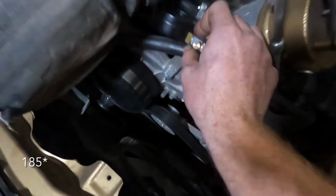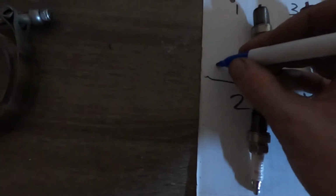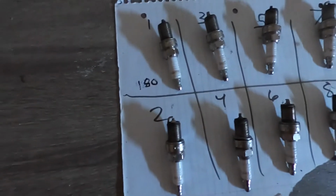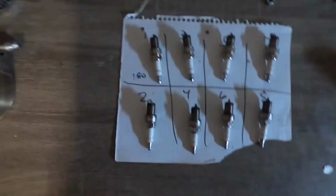Well, that's good. 180 is definitely a good number. So for number 1, 180. Oh, that pen doesn't work. 180. I guess it was higher than I remember. I guess we'll see what happens.